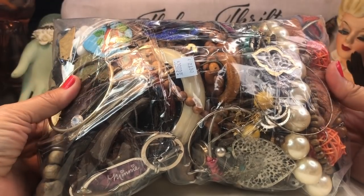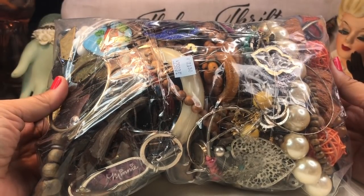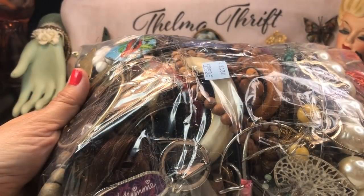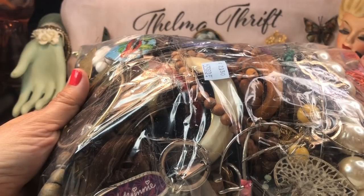We're going to do another jewelry bag and bagging. This one was not very much. It was only $29.99. We don't know what's in them. We found treasure. We found trash. We're hoping to find some treasure today.